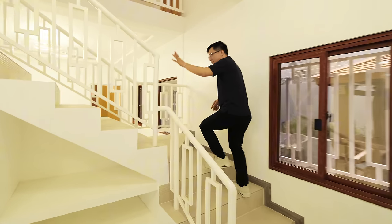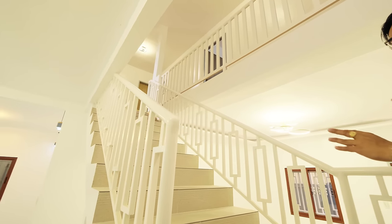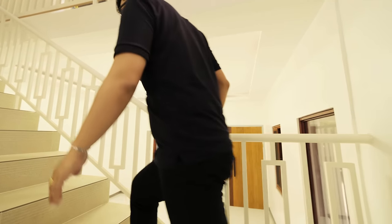Okay. Ito yung steps going up. Okay, senorita design. Of course, very stable yung handle and railings. Ayan. It's a metal frame. Yeah, look at that. Okay, let's go.